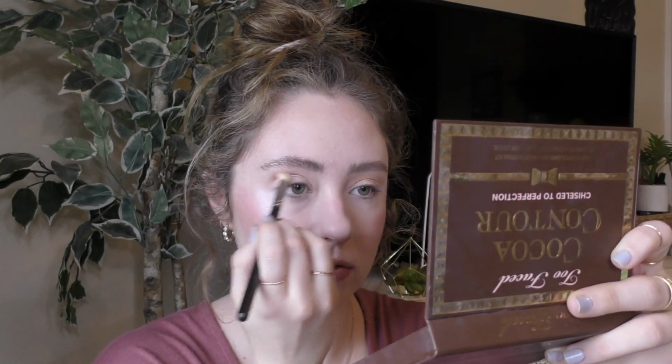Next I'm gonna go in with this brownish mauvey plumish shade. Tap and just take that very lightly through the crease. Oh wow, that comes off much warmer. Whoa, what? Excuse me? That is like orange, huh? Definitely not as deep of a tone as I was expecting for that one.